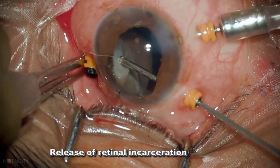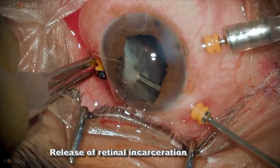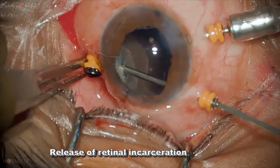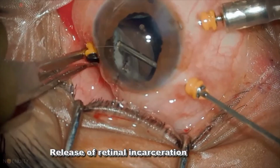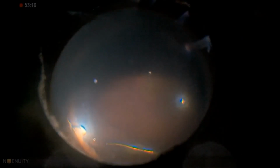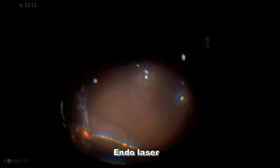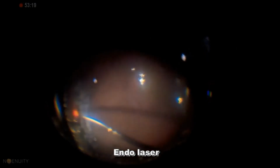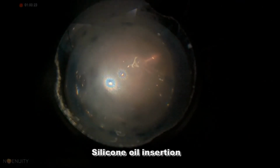Further dissection of residual fibrous tissue was done to look for remnants of the foreign body and also to relieve the traction on the radial retinal fold. After relieving all the traction, fluid-air exchange was done. Endolaser was done to all the breaks. Tamponade was done with the help of silicone oil.